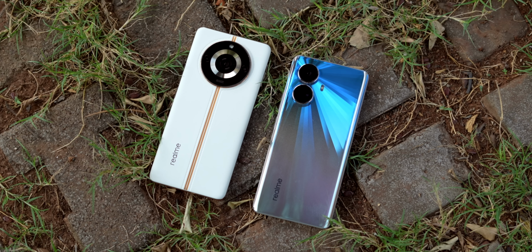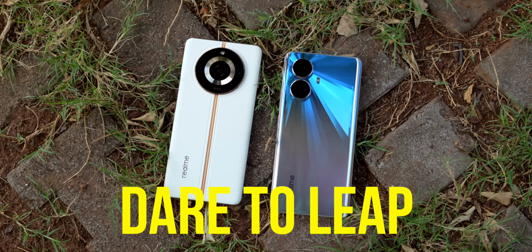But I absolutely love that other green variant that Realme has. I must give Realme this. They do dare to leap when it comes to the color material finish of their phones, which is basically CMF.